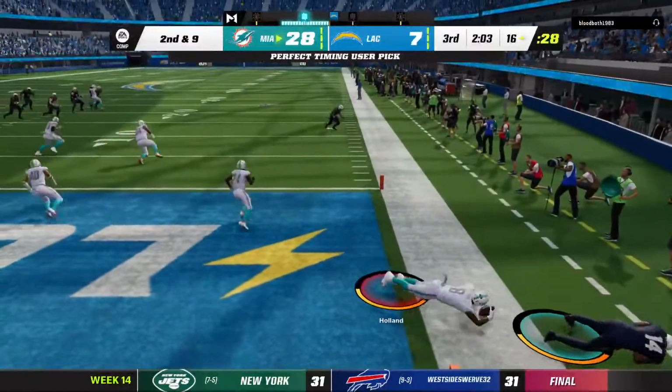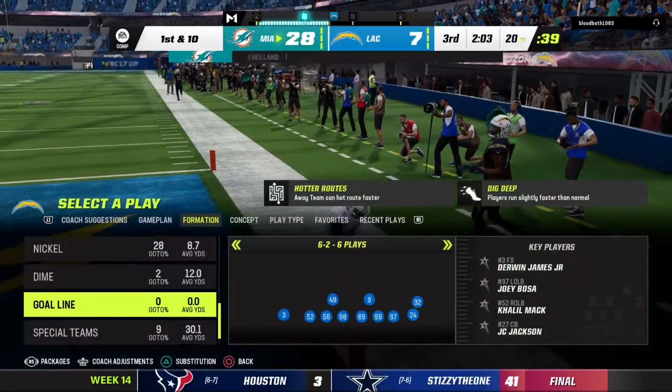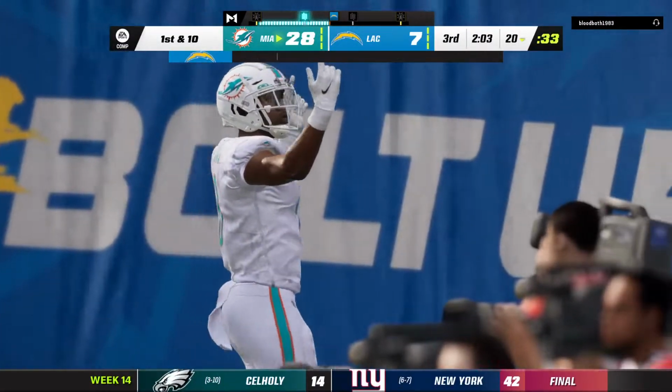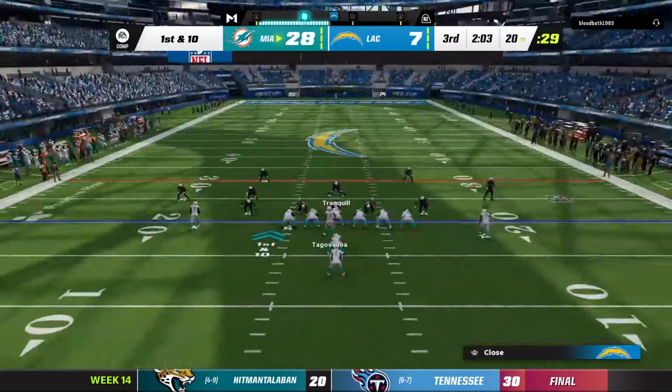And it'll be intercepted. Picked up by Javon Holland. And the Dolphins are going to get the football here as the ball will come out to the 20. Well, field goals probably aren't going to cut it at this point. This was touchdown or bust, and unfortunately for them, it turned out to be bust.